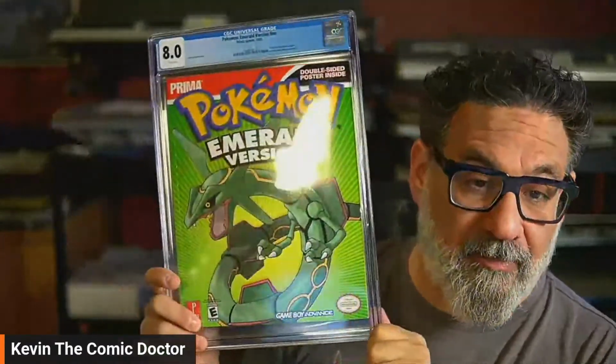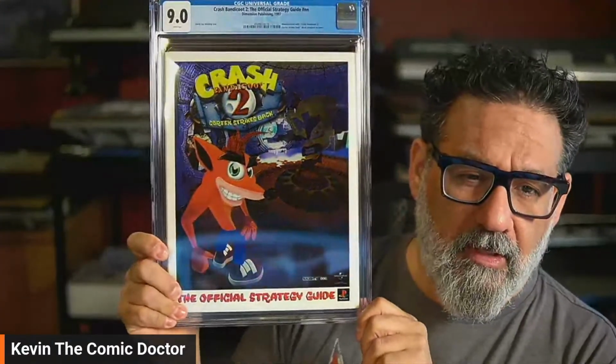Here we've got a Pokemon Emerald. I can't tell you much about this stuff, guys. I don't know much about this, but they're just cool to look at. So here's a Pokemon Emerald in an 8.0. And then we have a Crash Bandicoot in a 9.0 right there.